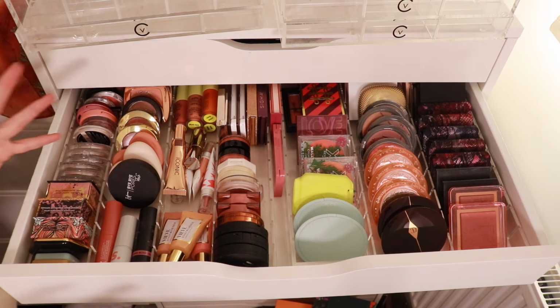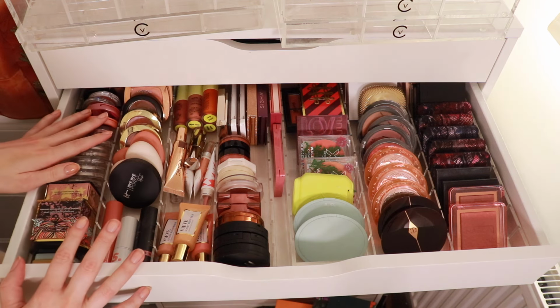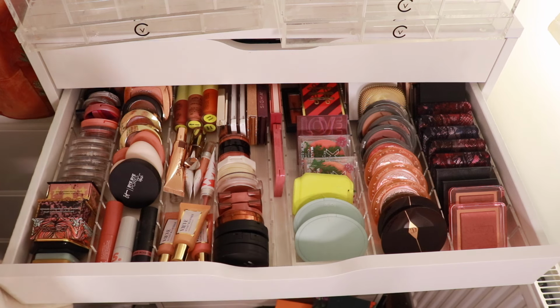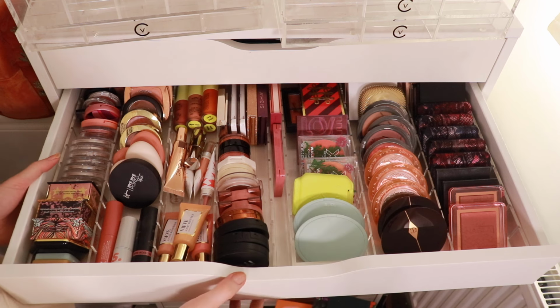This feels so much better. I actually have room. I can see all my products. I can't keep reiterating how much this is just a temporary fix, and I will have more space eventually one day, but for the next however long, this is the space I have to work with, and it's nice to downsize my collection a little bit.